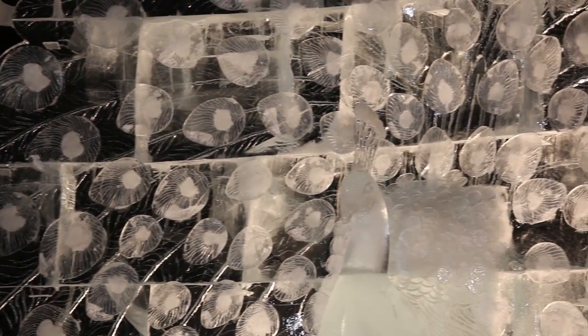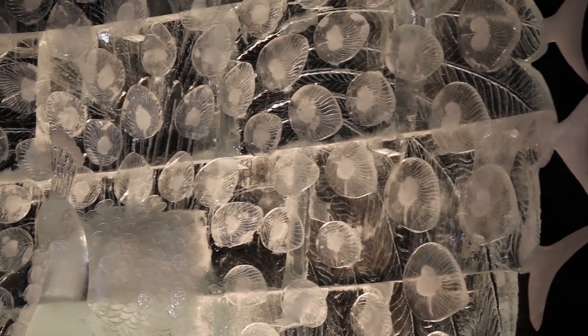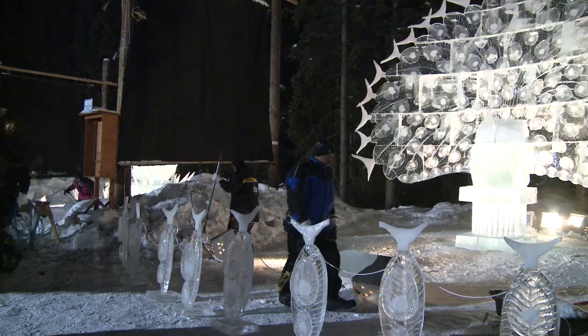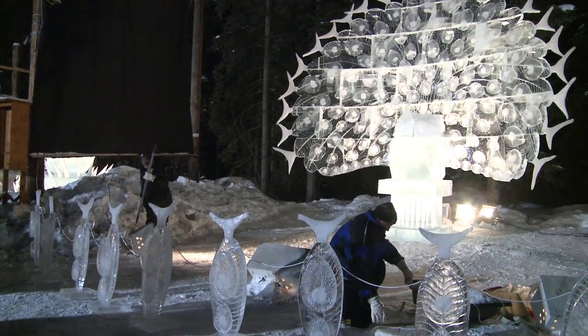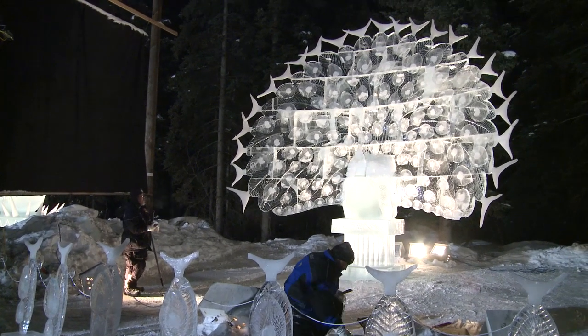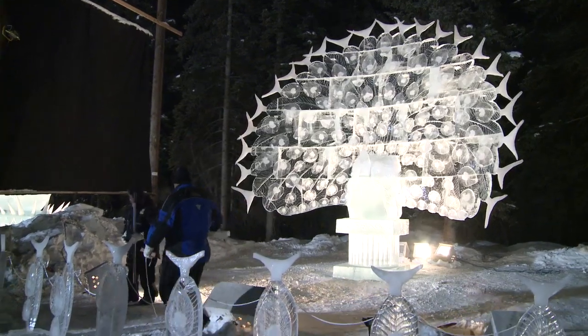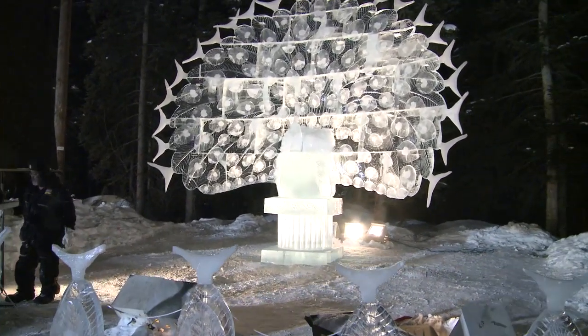Like a peacock. Oh, it is a peacock. Yeah. So this piece is called Cocked, and it's the one that we were kind of in a mystery about through all the week. We kept calling it an IMAX screen and then a lily leaf, and it turns out that it is a peacock's tail.